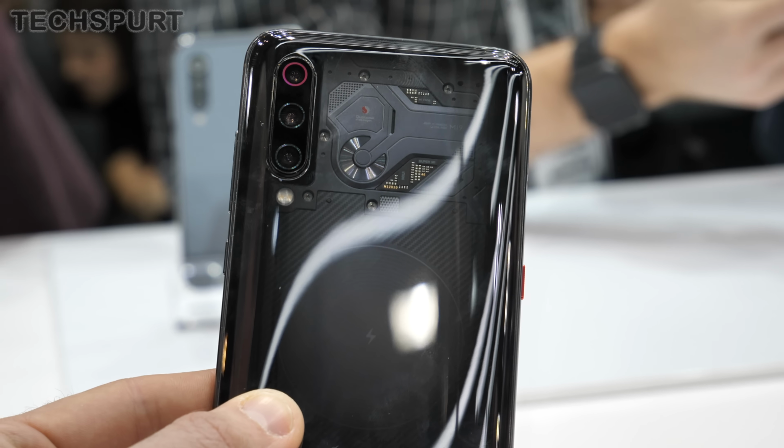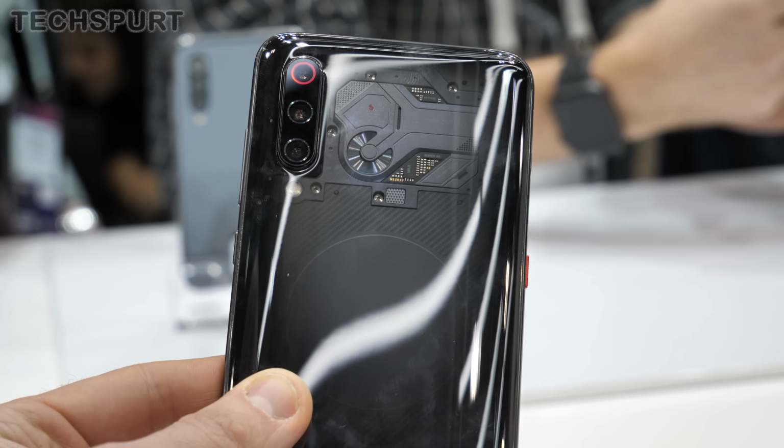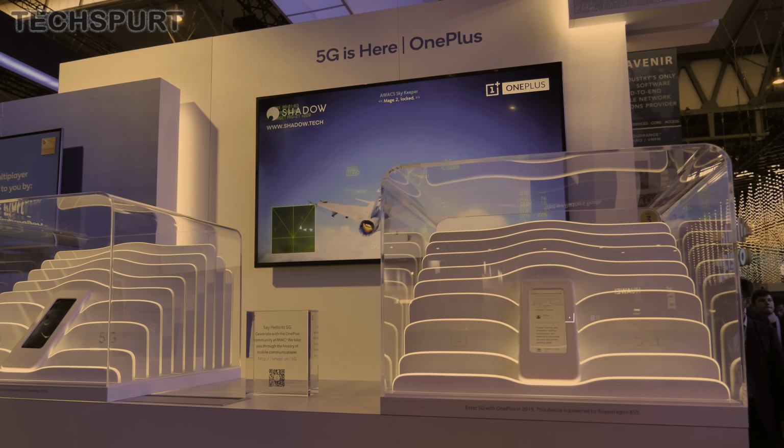And Xiaomi has also launched a funky Explorer model of the Mi 9 which boasts a transparent back, similar to last year's Mi 8 Pro. Whoa, leaves nothing to the imagination, that.